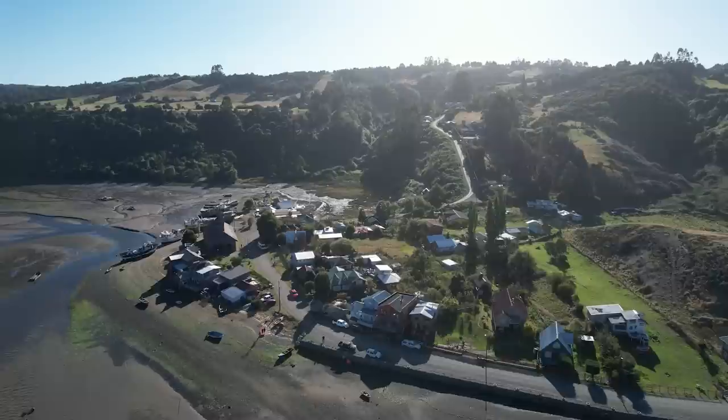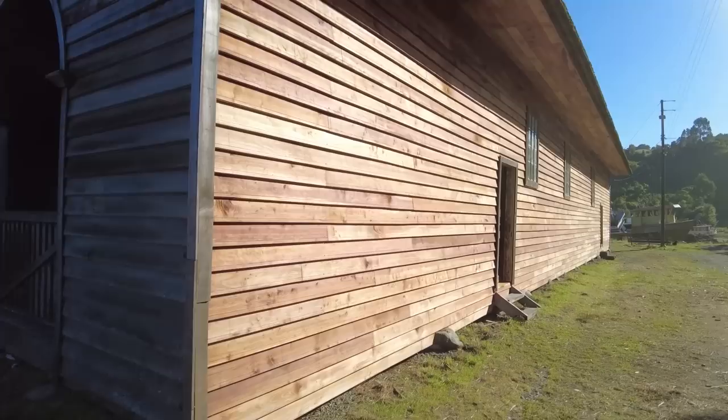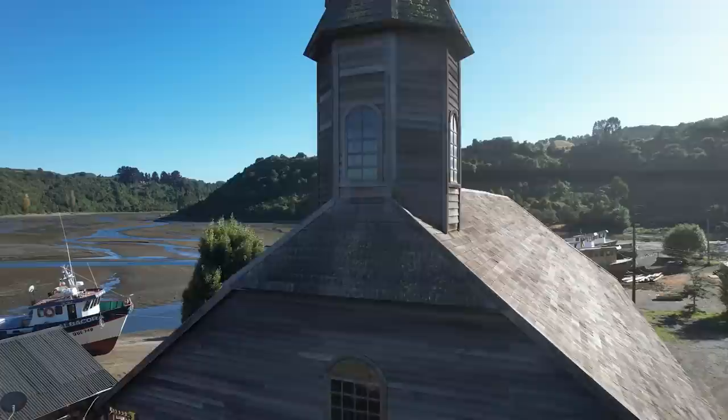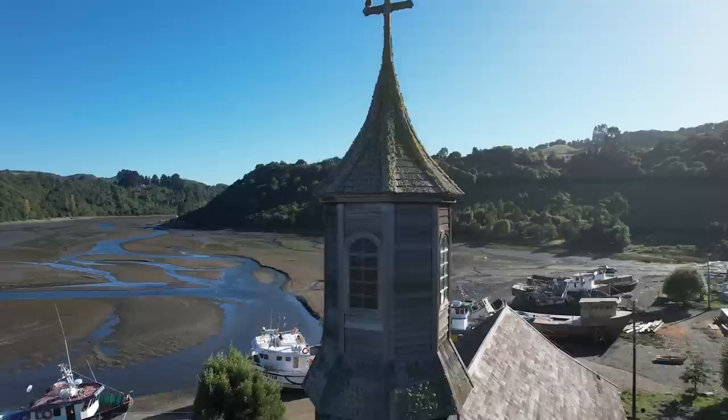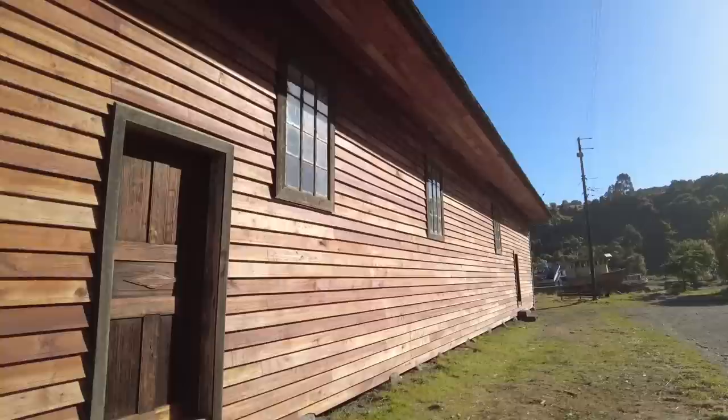Now, they've definitely done some work rehabilitating these things, but they still sourced that wood locally and followed the exact same construction techniques. The windows and the cross at the top all look original. This was a surprise to us. We didn't know we were going to find these out on the island. We hope to be able to show you a couple more. We'll see how the journey goes.